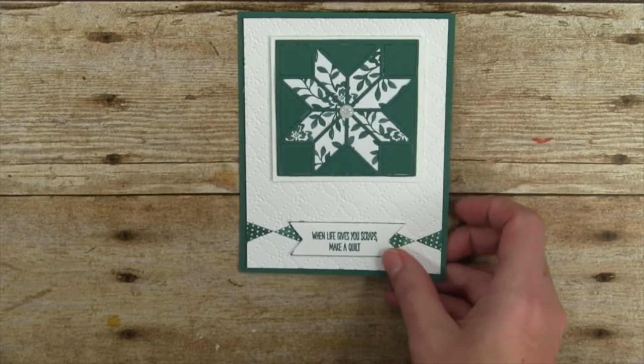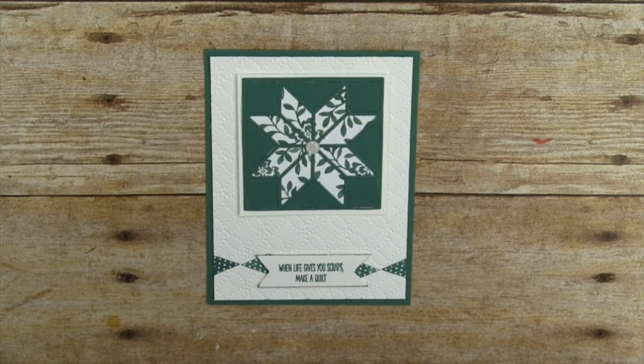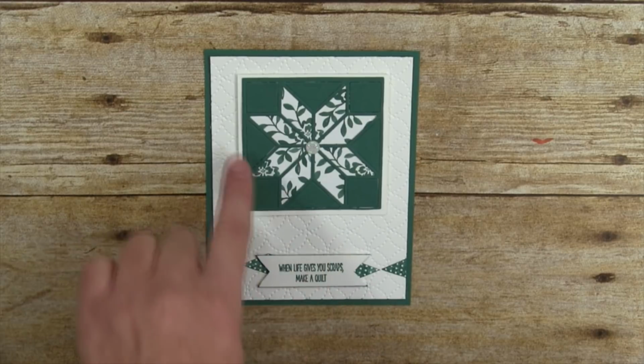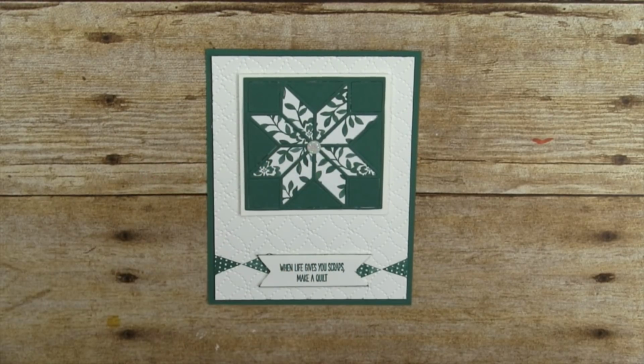The versatility in this set is amazing. And here, another paper pierced with designer paper and cardstock. This one is Emerald Envy, and it uses the Fresh Florals designer paper for the background here. So again, outside of Christmas, this can totally be used for any occasion. Sympathy, birthday, thank you, whatever. You can adapt this card to it.